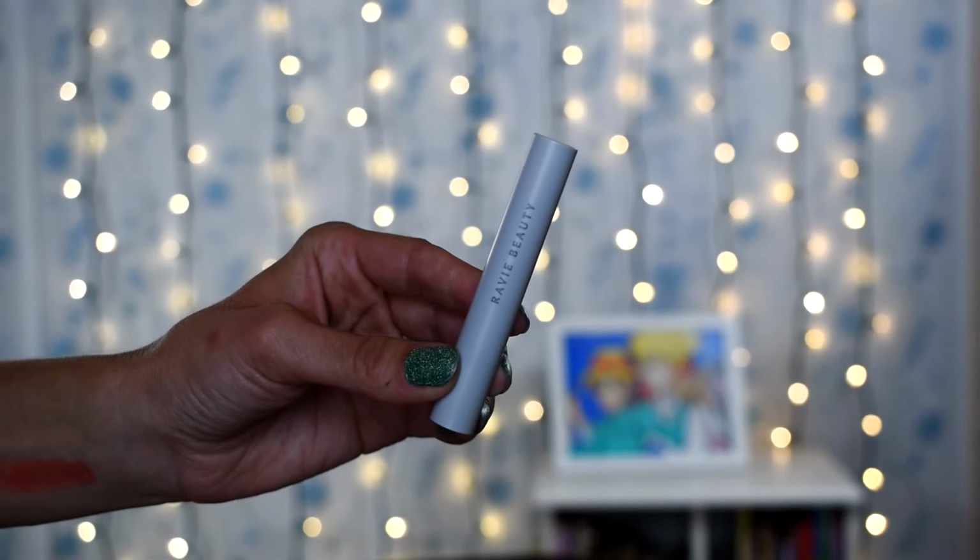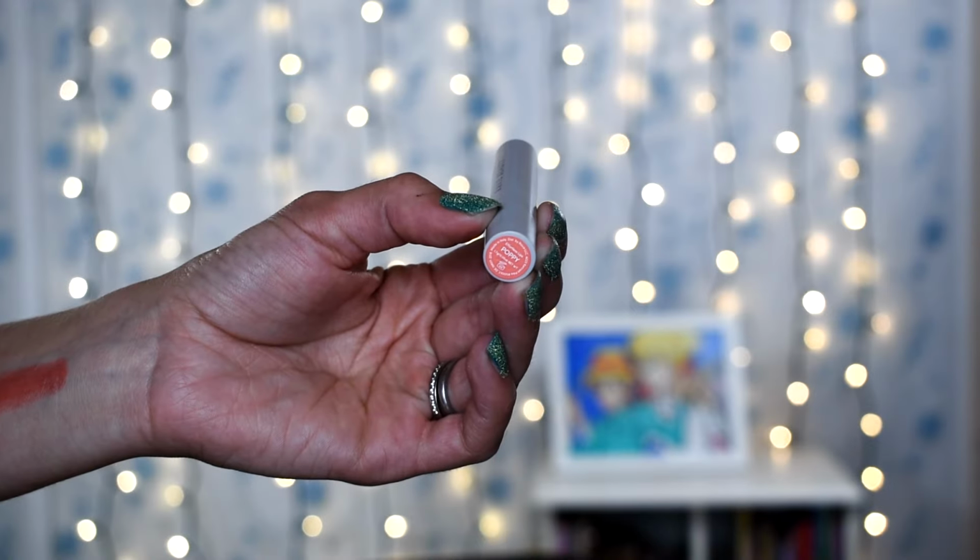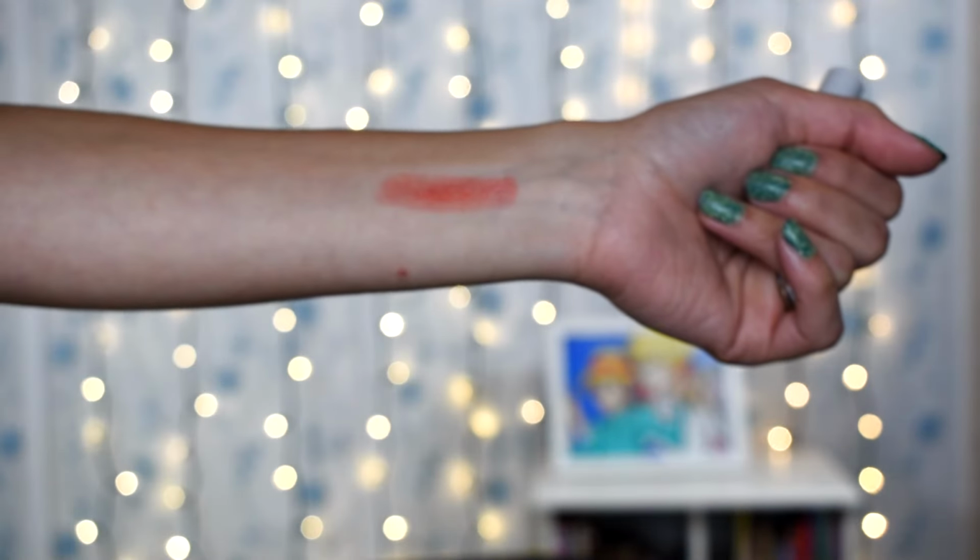Lastly, on my lips, I did want to mention a product from Rare Beauty, which is Ali Glein's makeup brand. This is her Effortless Lips lip product. It's like a lipstick lip balm hybrid, and I personally have the shade Poppy. This is such a beautiful color. It's the perfect coral that's not too orange, not too pink. It's just so pretty, and it's so comfortable on the lips.